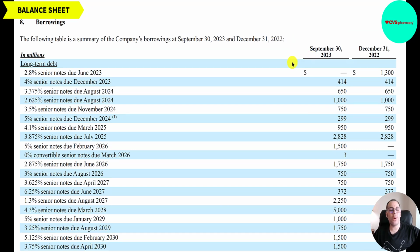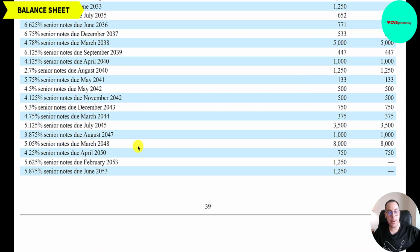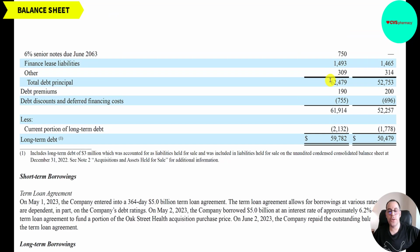Here's a breakdown of the long-term debt. It's a really long list. A 4% senior note, $400 million. That was due at the end of 2023. A 4.3% senior note due in 2028, $5 billion. You can see the list goes on and on. Lots and lots of debt. $8 billion due in 2048, 5%. So total debt is $62 billion. $2.1 billion of that debt is due within 12 months. So the long-term part is $60 billion.